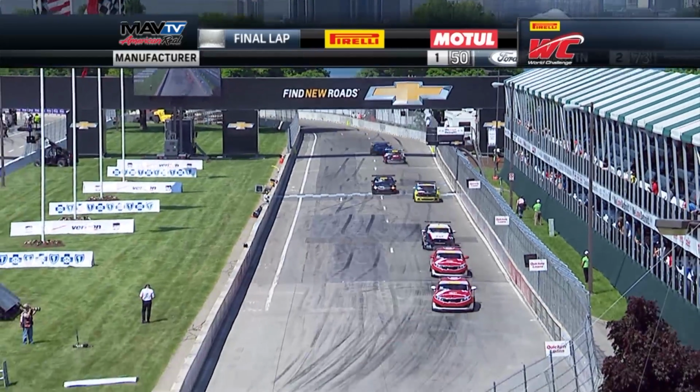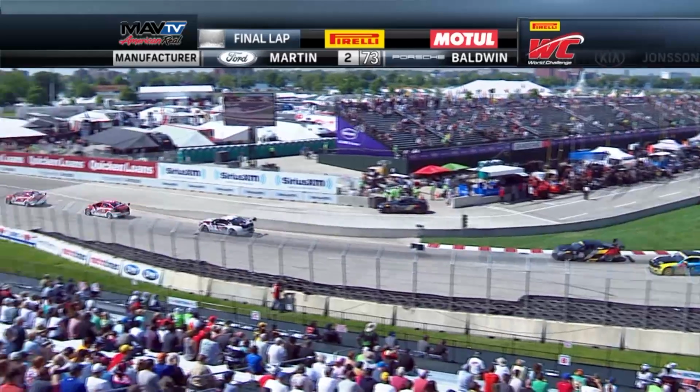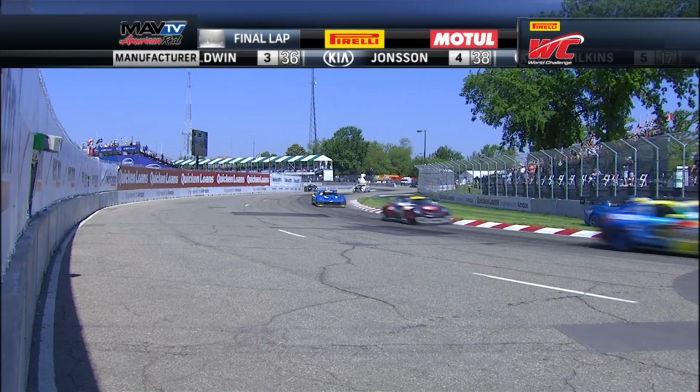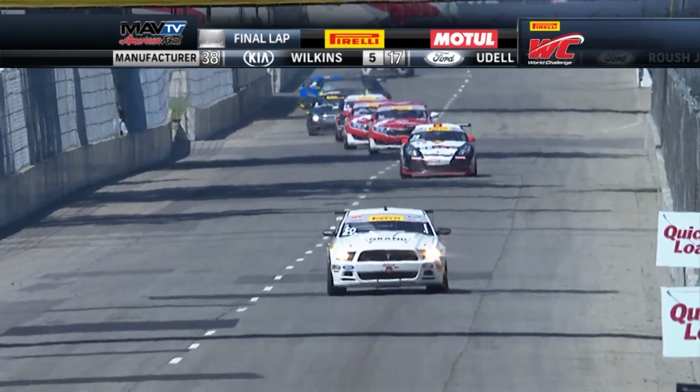And Jack Baldwin has really stretched the gap on those two Kias, and I think Dean Martin has too much of a margin for Jack to do anything about it with just one lap to go, though, Greg. By the way, you see Andy Pilgrim has come back out of the pits now, just trying to accrue any kind of points he can.